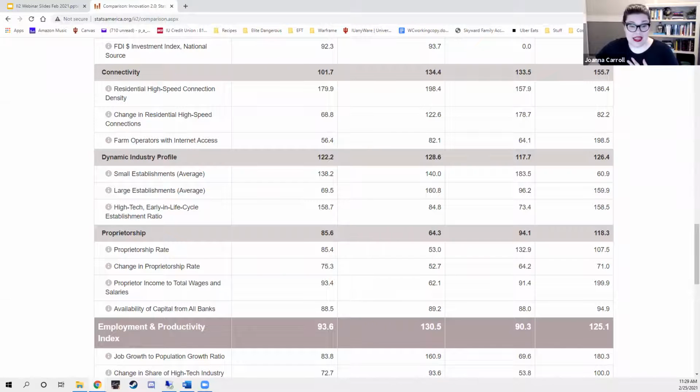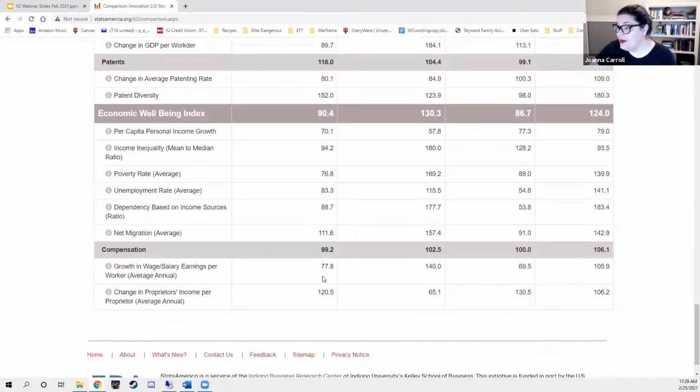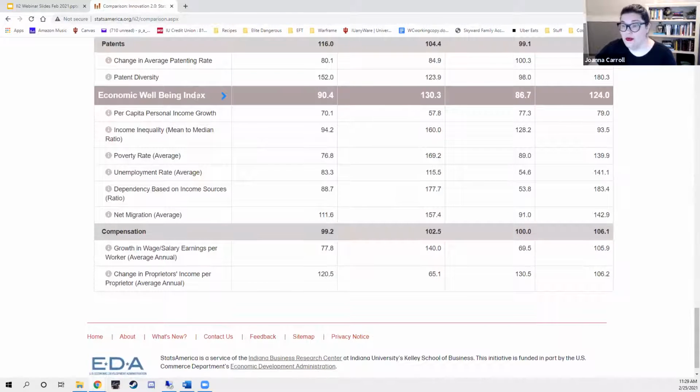And one last thing that I want to show you about how these comparisons can be helpful is down here with that economic well-being index. So we're going to scroll past these. Here we go. This was one that we noticed we weren't doing super well in when we were just looking at our region. We know that our area isn't performing super well here, and we had identified some key concerns with per capita income growth, the poverty rate, and the wage and salary earners.